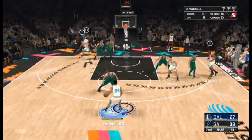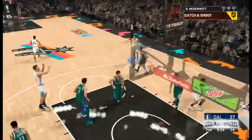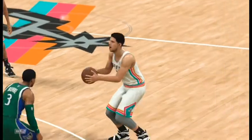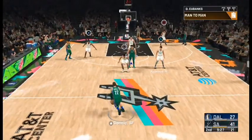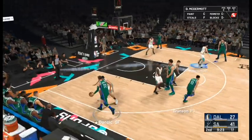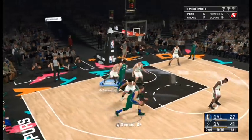Here's Vassell. Right now averaging 6 a game. McDermott for 3. Knocks down the triple. And just not letting up at all. I mean, you have to love this approach. You want to get the ball to the guys who make plays. One thing we've learned in the NBA, the game is never over. So you've got to continue to score, continue to build your lead. Now here's Doncic. 13 points in the game.